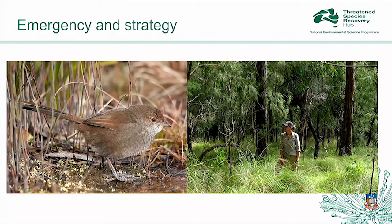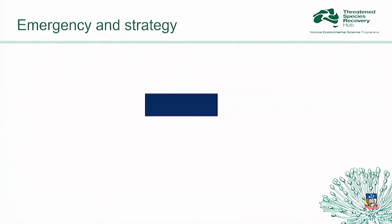Now, luckily, we have a few birds, about a dozen birds in captivity, and so all is not lost. But it is going to take a huge effort in partnership to save this bird. And, you know, in 3 years' time, it'll be, watch this space. We'll find out what happens. I don't know why there's a blue square there.